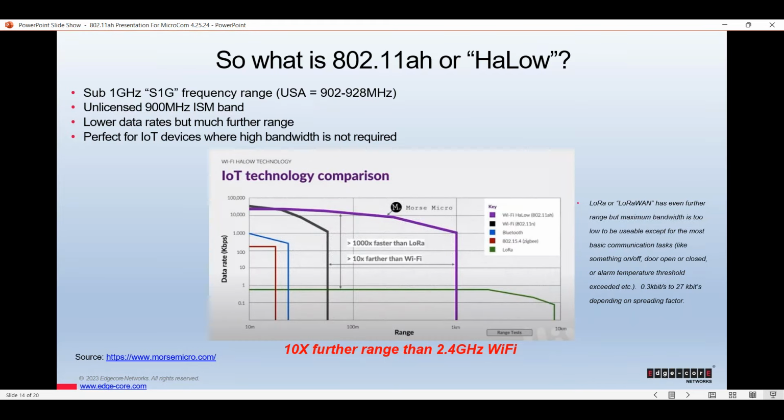Okay, so let me go a little more into detail on this, which is the fun part. What is 802.11ah, or Halo? It's actually a standard, kind of like Wi-Fi Alliance standard. It's specifically in reference to sub 1 gigahertz, they call it the S1G frequency range. So in the US, that would be 902 to 928 megahertz.